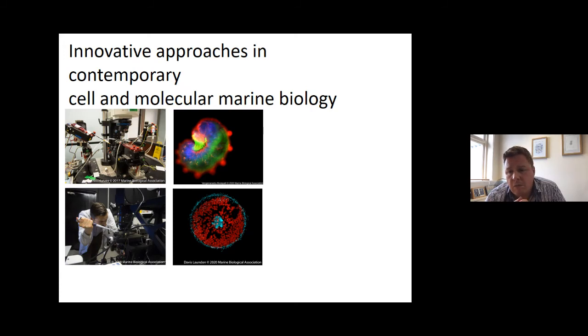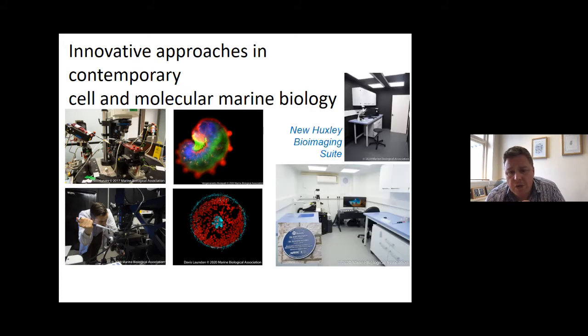If you can just move forward, David, some more of the image should appear. David's already mentioned this, but I want to reiterate, we have the new Huxley bioimaging suite, which recently opened. For those of you paying attention, this is why we call it the Huxley suite, to commemorate the work that Andrew Huxley did at the MBA.